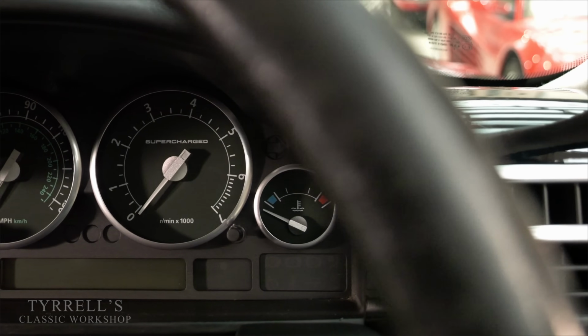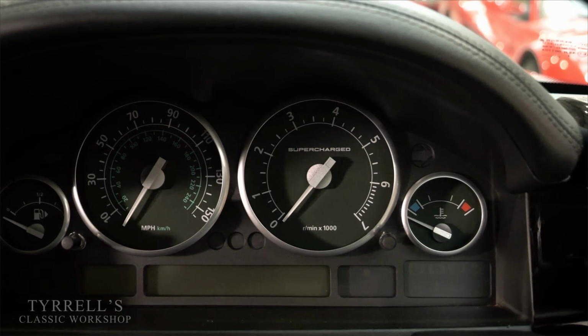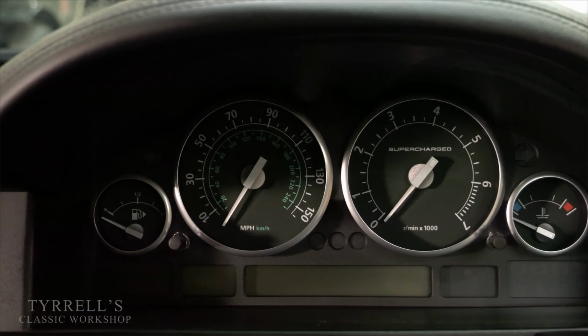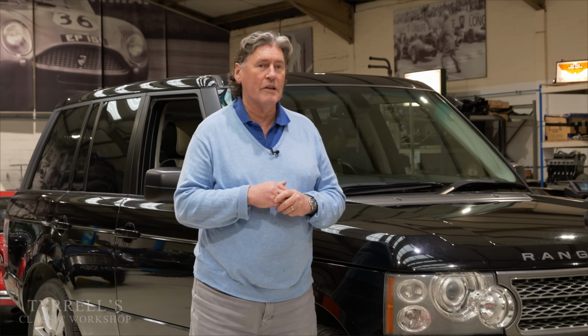But even so, I'm talking about value for money here. It's a very grand and cheap way of going out on a Sunday afternoon for a drive, Sunday lunch or whatever. This is the Vogue SE, so it's got absolutely every conceivable extra.